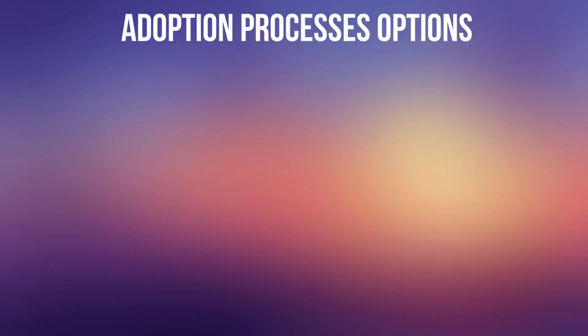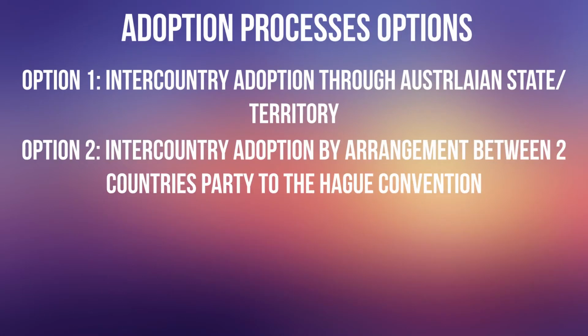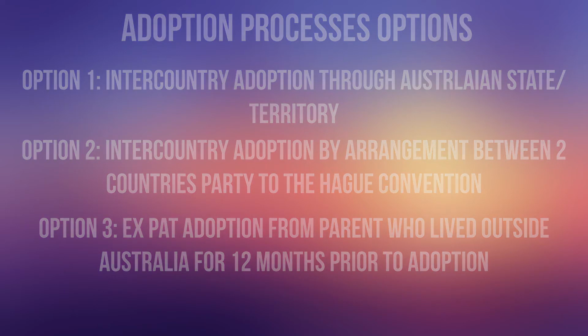The adoption must have occurred through an inter-country adoption with the involvement of an Australian state or territory central authority, or through an inter-country adoption by arrangement between Australia and another country that is party to the Hague Convention on the Protection of Children and Cooperation in respect of Inter-country Adoption, or if no Australian state or territory was involved, through an expatriate adoption by an Australian citizen, eligible New Zealand citizen or holder of an Australian permanent visa who was living outside Australia for more than 12 months before the adoption was finalised.